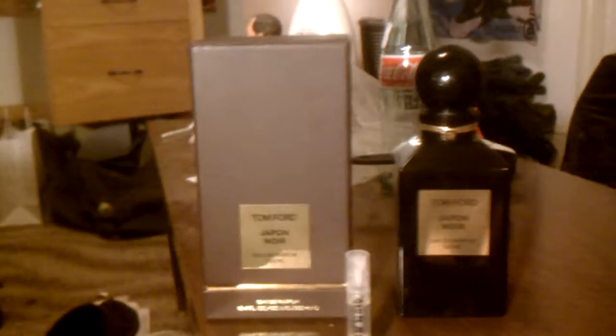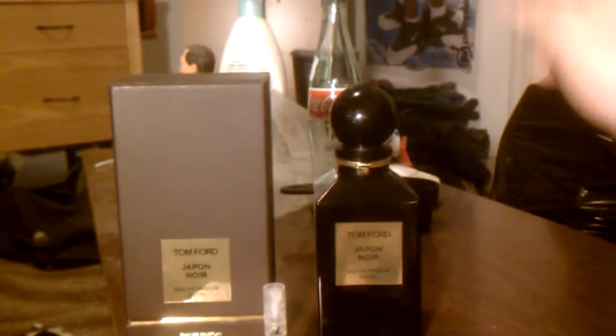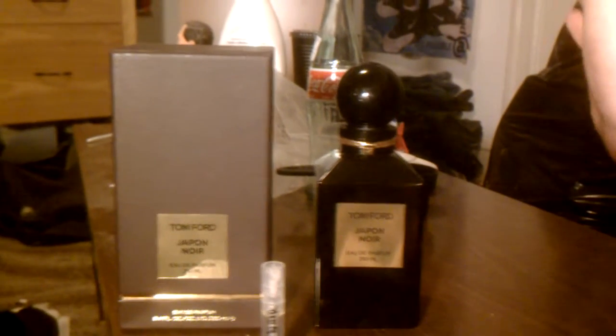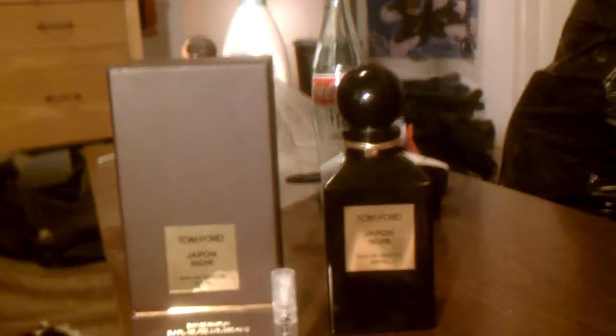So that's that. Really, the main dominant notes here are going to be the leather, the patchouli, and it's not listed as a note, but this has very much of an incense-y feel to it. Like I said, incense is not a note in this, at least formally, but if you smell it, it does have an incense-y feel to it.